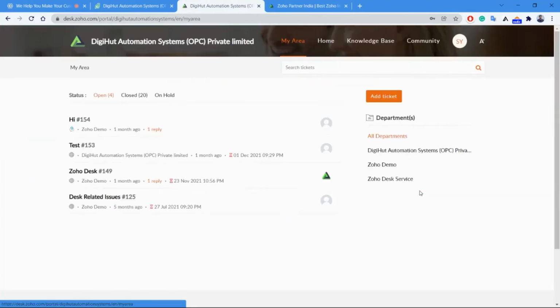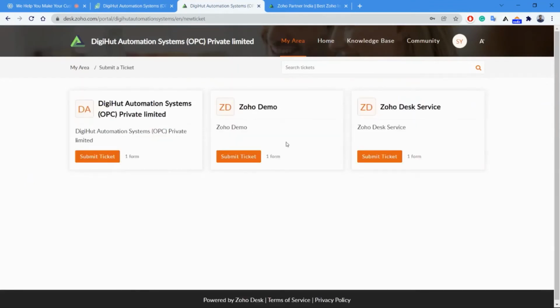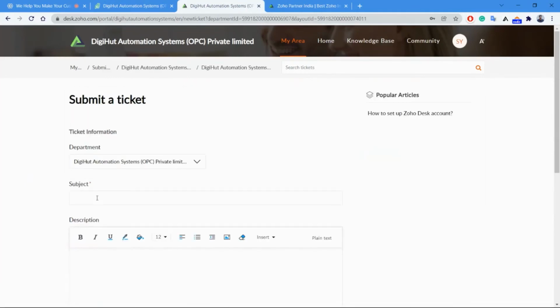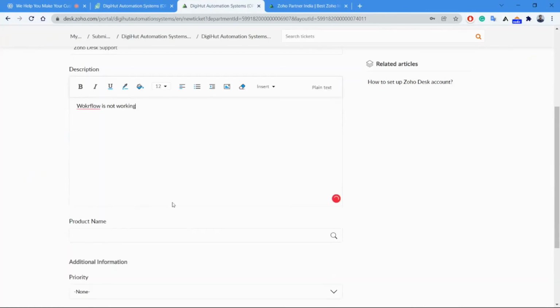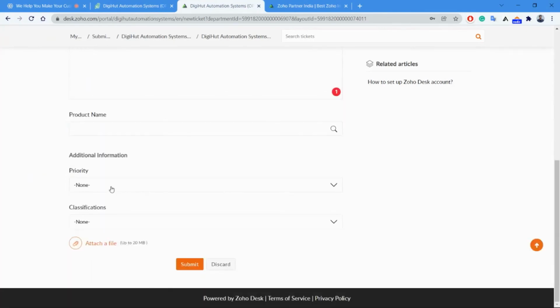If you go to the tickets, you can raise tickets right within this help center. You can choose the department to which you want to raise the ticket. If I want to submit a ticket to this particular department, I'm giving a subject name, Zoho Desk support. Workflow is not working. This is my issue. I can choose the product name. I'm just leaving this for the moment. I'm choosing the priority and submitting it.